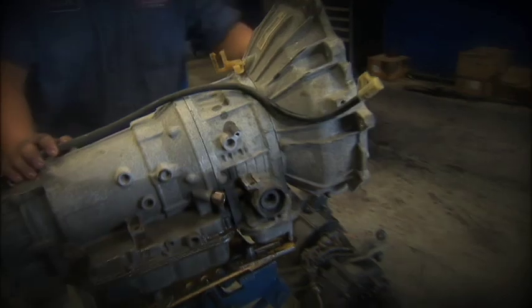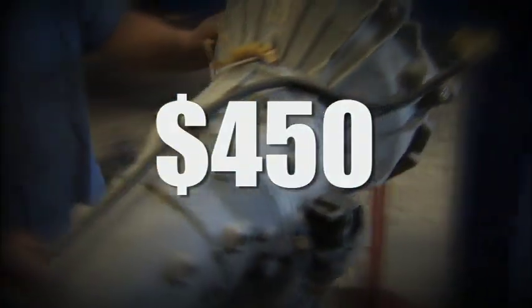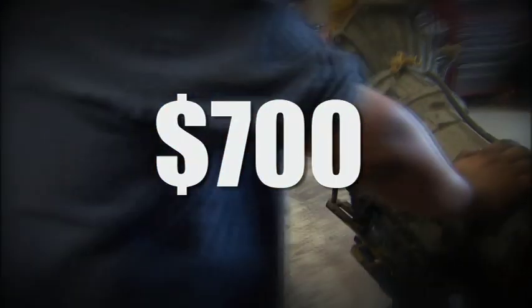Johnson's talking about how AAMCO charges between $450 to $700 to pull your transmission out, knowing they can't fix it for that price. I didn't feel that was right. We know what it's going to cost.